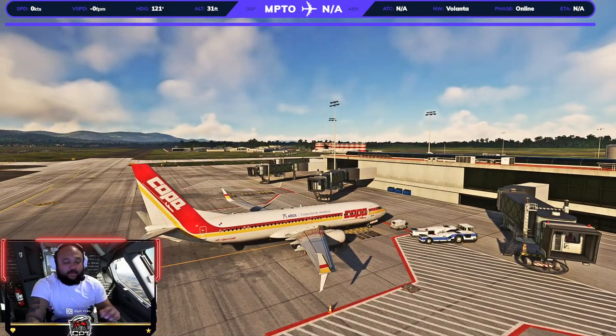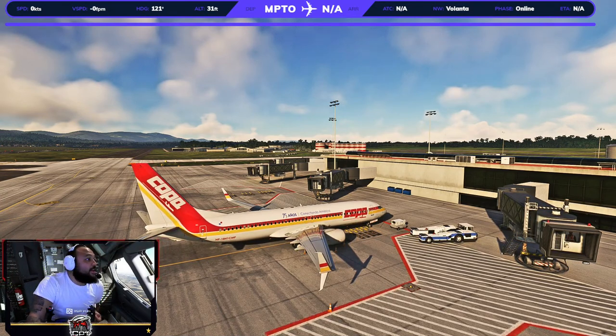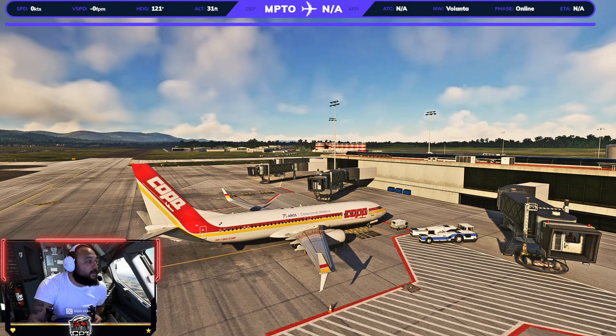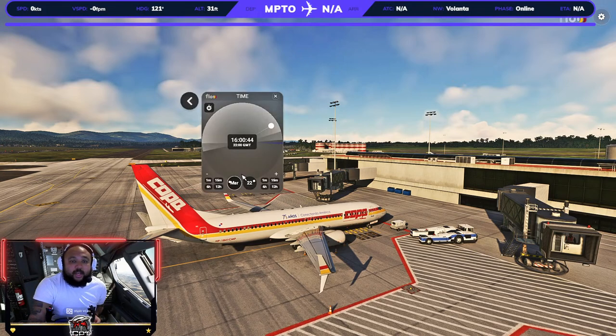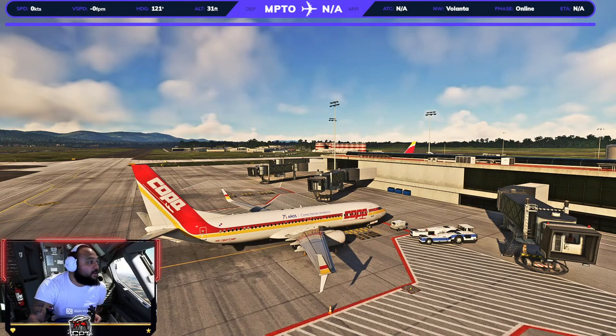There's our bird. We gotta get some traffic in here for sure. And definitely hit up Simbrief to get our flight plan, because we'll need that. Can't go far without it. Start, please. What time is it? 2200. So we'll make it so our flight plan reflects it. Get rid of you. You can kick rocks. We need you.